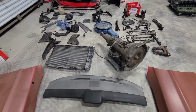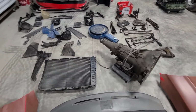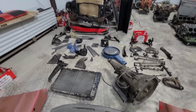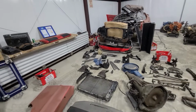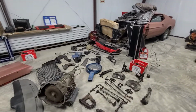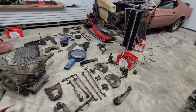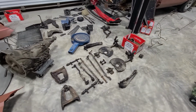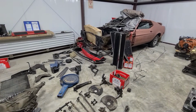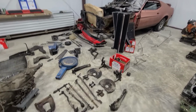This is the transmission that would go with it. This is originally a 351 Cleveland car with a C6 automatic transmission. There's the C6 automatic transmission right there. There's a radiator. There's also the radiator up in that box there, I think it's an aluminum. I'm not totally sure, but they told me when I purchased this car that it was another radiator that they're planning on running in the vehicle.